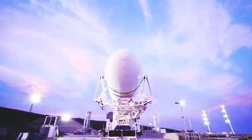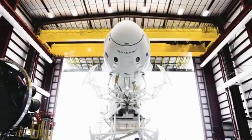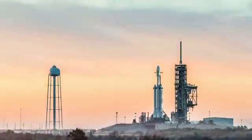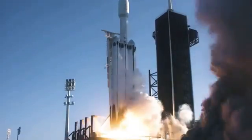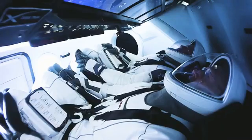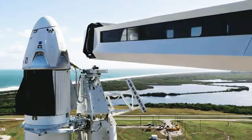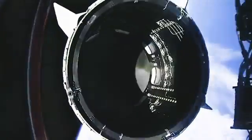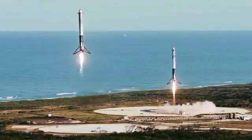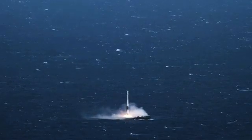LWO1 WeatherNet. Liftoff conditions looking pretty good. TSTS is ready for launch. Ignition. Liftoff. Falcon 9 has cleared the tower. Ten, 9, 8, side booster ignition. 6, 5, 4, 3, 2, 1.